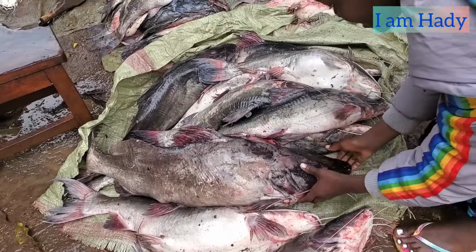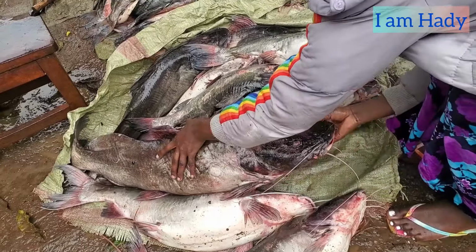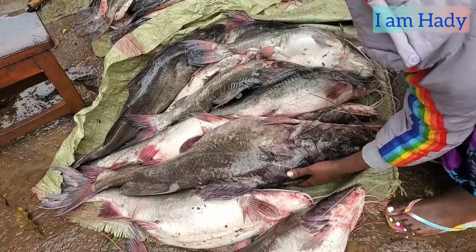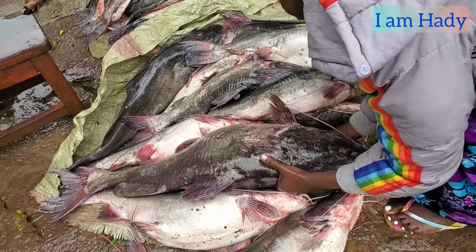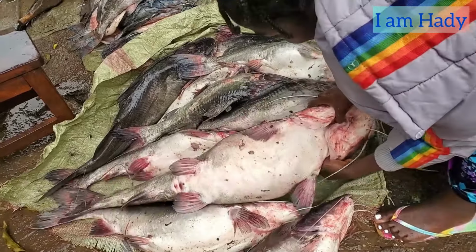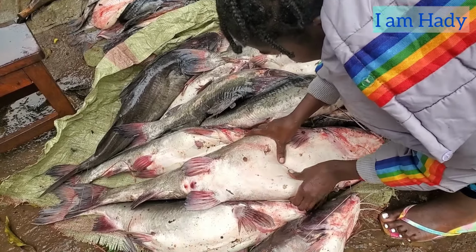Lake Victoria is Africa's largest freshwater lake by area and the world's largest tropical lake. The lake is blessed with a wide range of fish species, and some of them include Nile tilapia, Nile perch, catfish, and many more, to mention but a few.